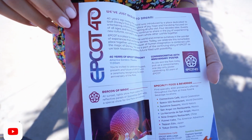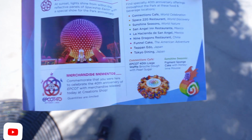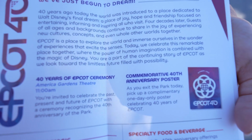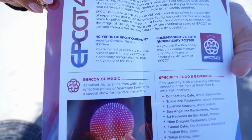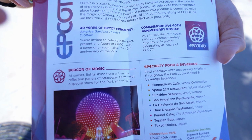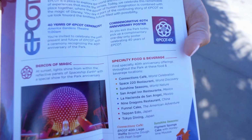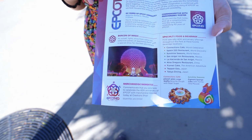And here you can see the 40th new map that they give you. The map is the same, but here are some of the treats that you can see and just everything that's new. So they talk a little bit about the 40th anniversary, and then the ceremony that was at 11 a.m. and the poster that you can get here as well. So we'll probably end up picking that up since it is complimentary, assuming that they still have one.